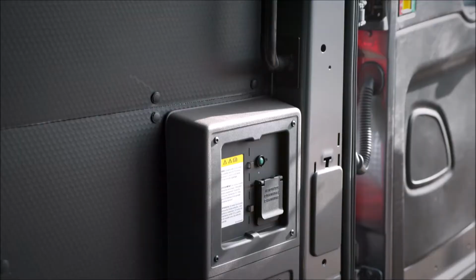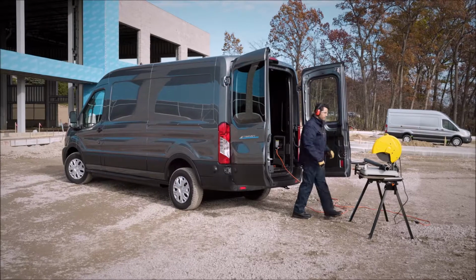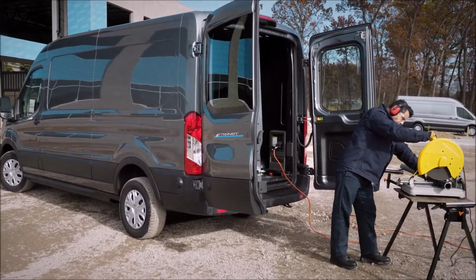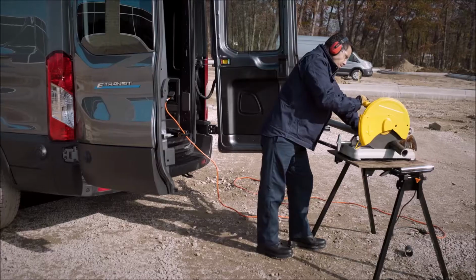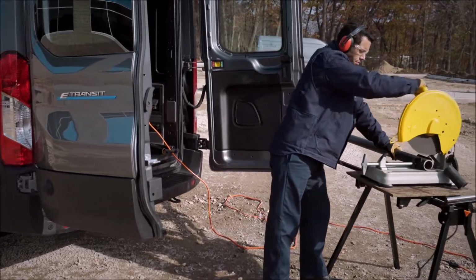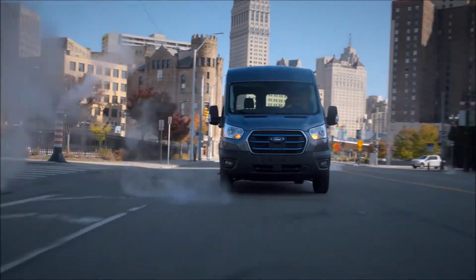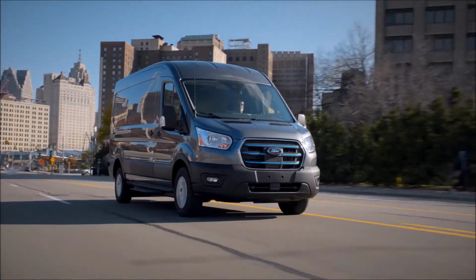Contractors can use the Pro Power Onboard that turns the E-Transit into a mobile generator with over 2 kilowatts of available power. Customers can use and recharge job site tools like belt sanders or miter saws. The E-Transit delivers an estimated driving range of 126 miles in the low-roof cargo van choice.